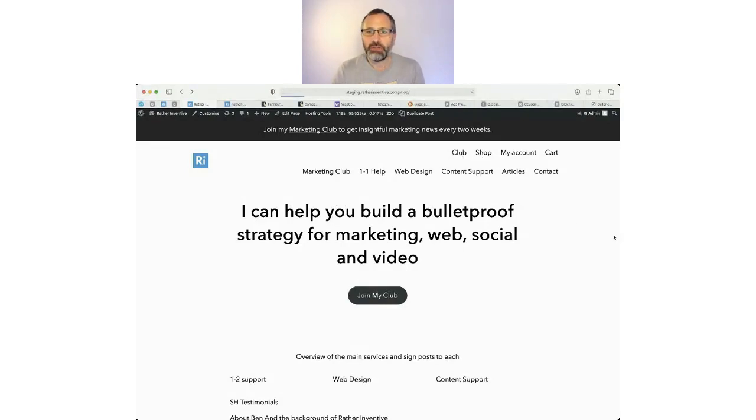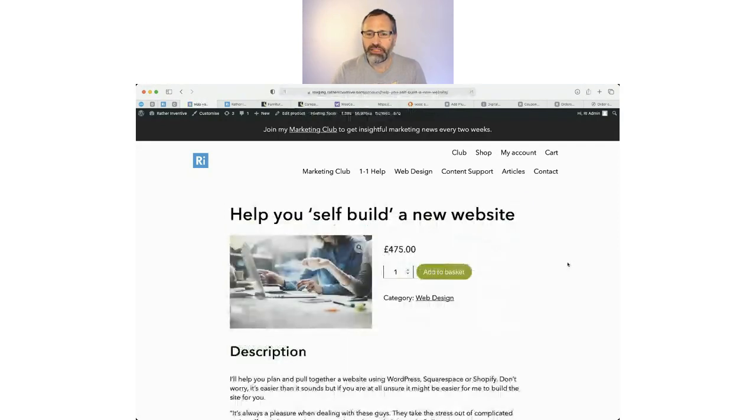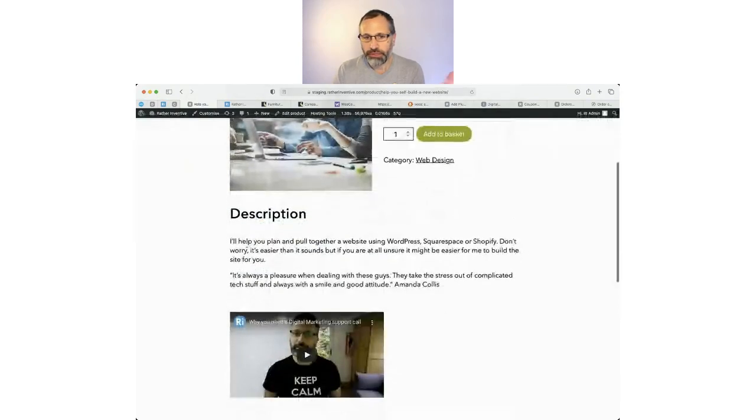Let me take you to the shop element of this. I've obviously put a few test products in there for our membership. But what I'll do is go into the self-build website, just to give an example, a feel for how products work. Now, if you've used WooCommerce before, you'll be very familiar with their standard layout of title, image on the left-hand side, and then an area on the right with the price, the basket, and so on. That's very similar for many other e-commerce websites, Shopify included. That's another system that we also use.